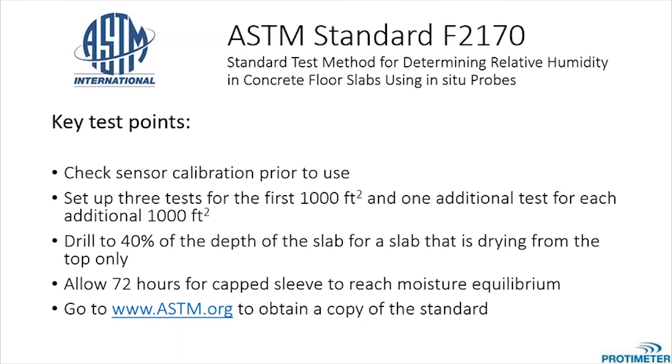This is a slide that I put together to cite the important points to remember regarding the F2170. If you remember, you can get a copy of the formal standard on ASTM.org. I believe it's a $35 to $40 fee, but it spells out everything you need to know about running that test. The key test point for me is the importance of checking your sensor calibration prior to using it, so that salts bottle is invaluable to do that.